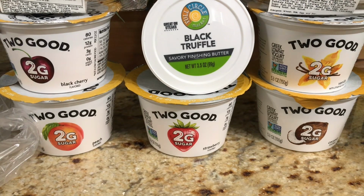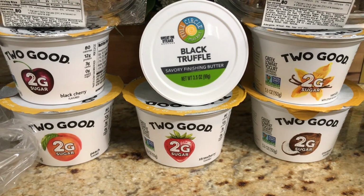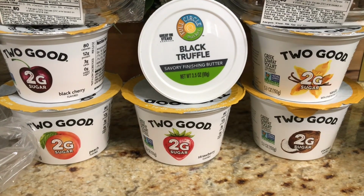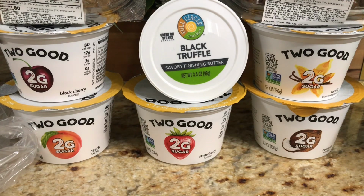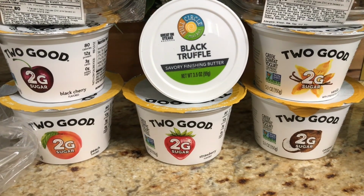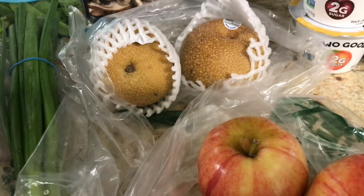And the black truffle butter was really good, and so it's a little on the pricey side, but like I said, I have everything fully stocked. It feels good to have something special, something different, to make something super yummy and feel like we really are spoiling ourselves. Bought a few apples, a few pears for my husband.